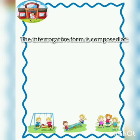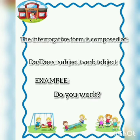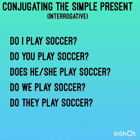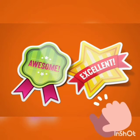Well, we have the last form, which is interrogative. It is composed of do or does plus subject plus verb plus object. For example, do you work? Now it is time for conjugating. Do I play soccer? Do you play soccer? Does he or she play soccer? Do we play soccer? Do they play soccer? Okay, guys, using these examples, you are going to create your own sentences. I know you are going to do an excellent job.